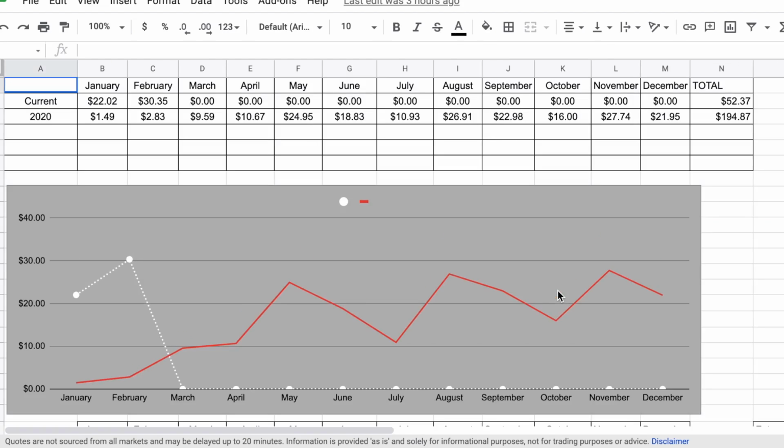But if you go to this chart, this has become my favorite chart that I have. It shows year over year the difference in dividend amount. So this red line is 2020. As you can see, we only had $1.49 in January of 2020, and this January we got $22.02. So as the year goes on, it'll be neat to see how much each month has grown. As you can see, February's grown quite a bit. It went from $2.83 to $30.35.